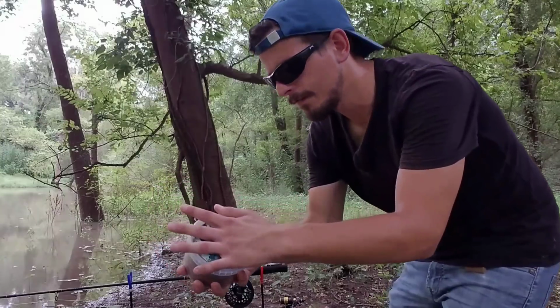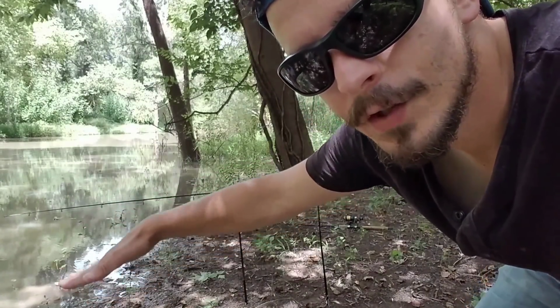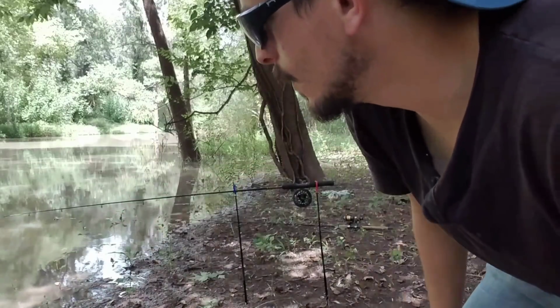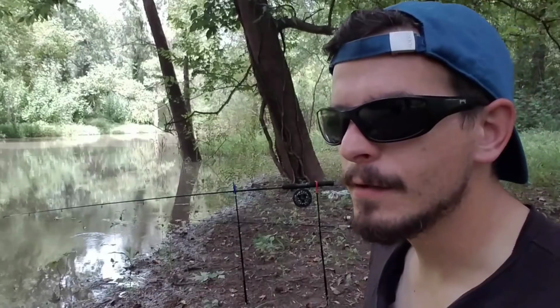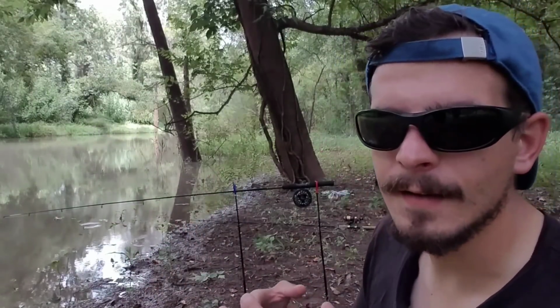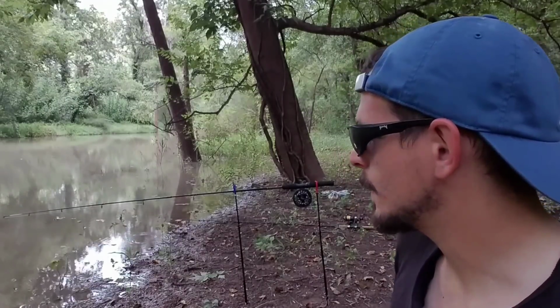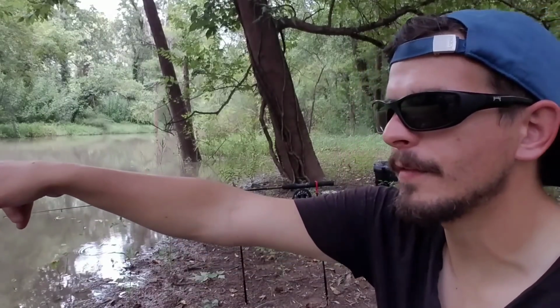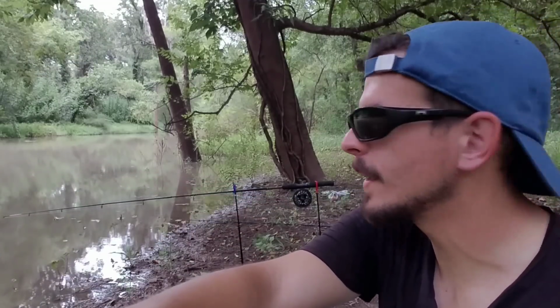Strong, strong stuff. I just saw the line drop back and straighten up again, which indicates that a fish maybe doesn't have the bait, but is moving around on top of the line, so it's investigating the bait. There's a gar that just came up over there. A gar just came up over there. I saw another gar over here.